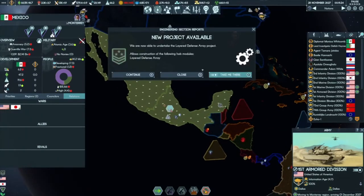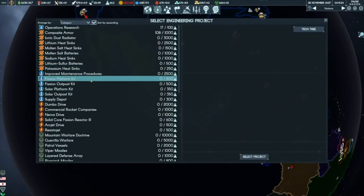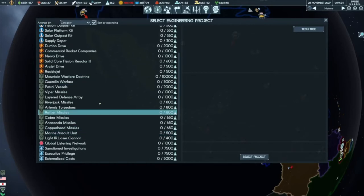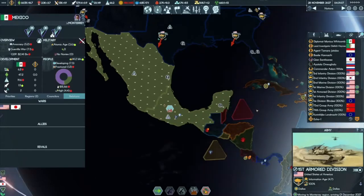There's our laser defense array. We're going to need that. Do I want it more than armor? Yeah. Laser defense array. This is the first step at protecting your stations. So I'm going to want some of those on.